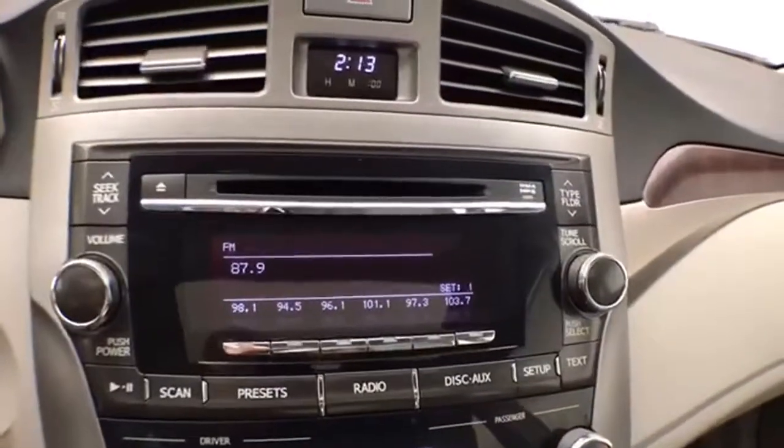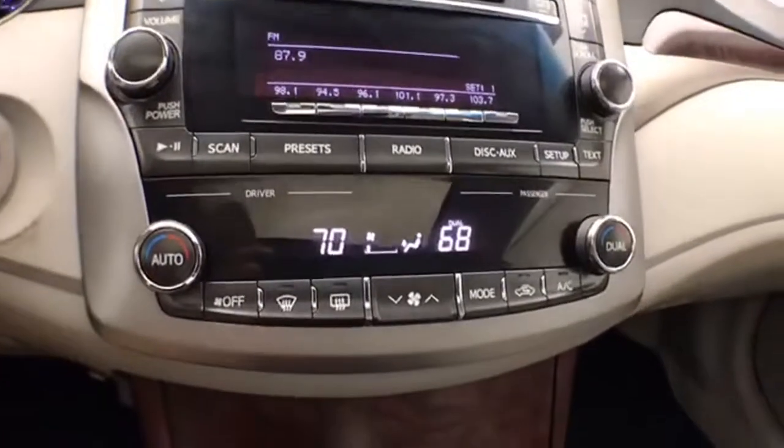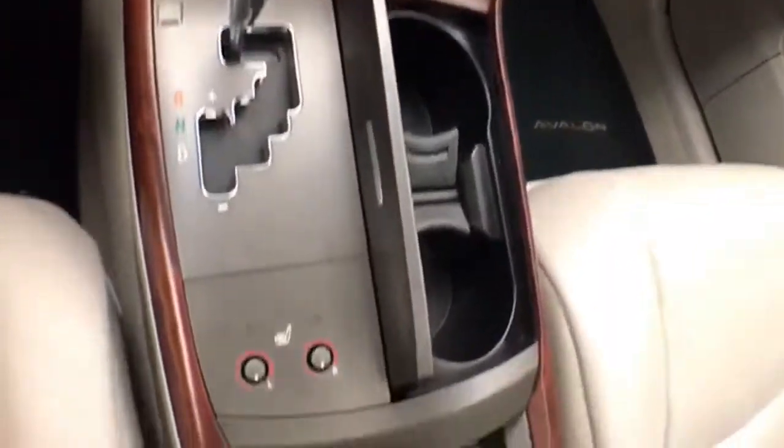Easy to operate radio and CD player. Bluetooth connectivity for hands-free phone use. Dual zone automatic temperature control. Automatic transmission with manual shift capability and heated front seats.